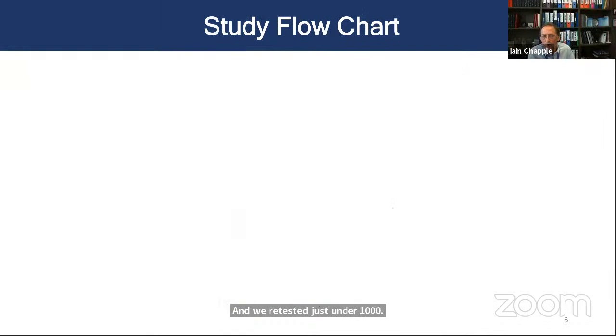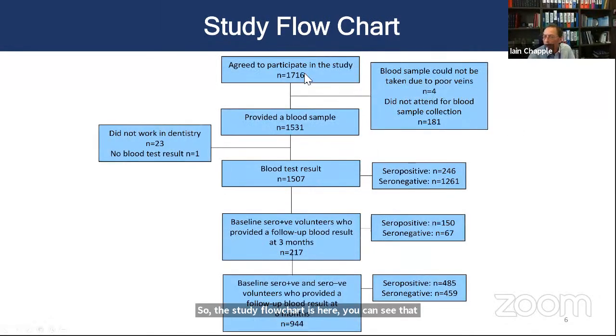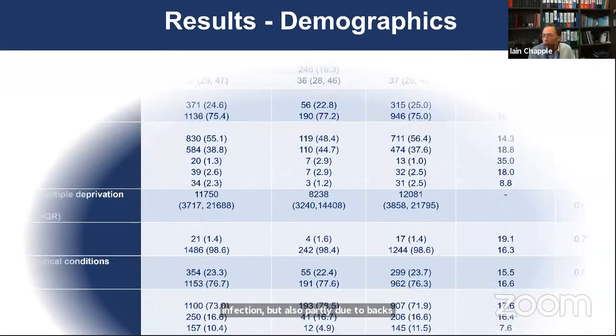So the study flow chart is here. You can see that of the 1,700 that agreed to participate, we bled 1,531. We eliminated some because they actually didn't work in dentistry. And then we essentially had 246 who were seropositive. We then reviewed those seropositive individuals, and 217 of the 246 came back for rebleeding at 3 months. And then we invited the whole cohort back at 6 months. And interestingly, the outcome was about 50-50 seropositive and seronegative, because at this time in February of 2021, we had a significant rollout of the vaccination program. So the seropositives were partly due to natural infection, but also partly due to vaccination.